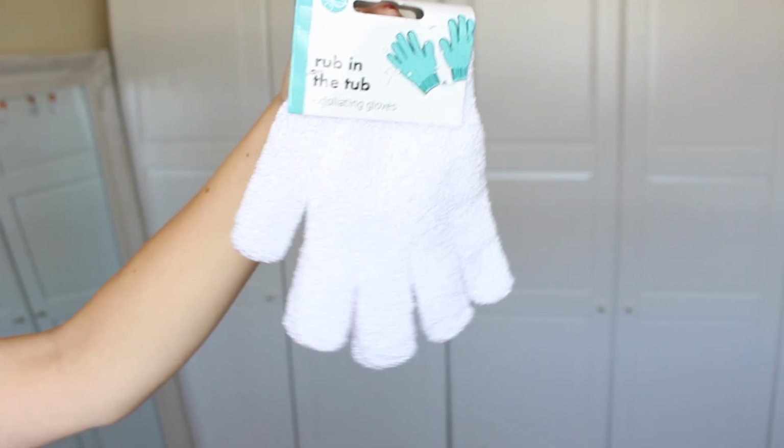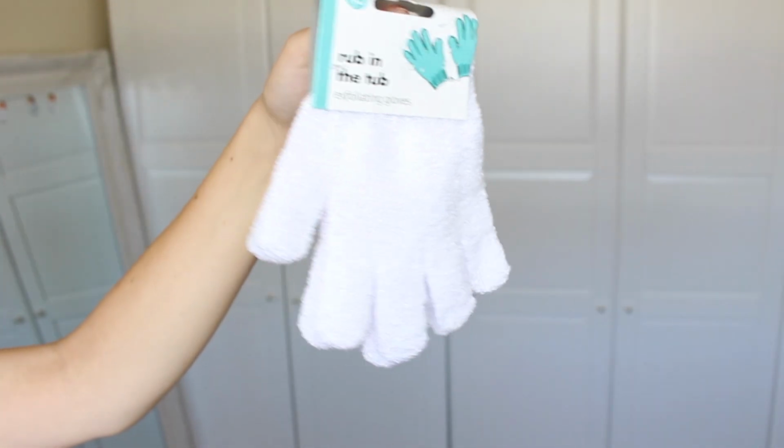Oh, the feel of them is actually making my teeth go funny. Does anyone have that with these weird feeling things? I don't know.